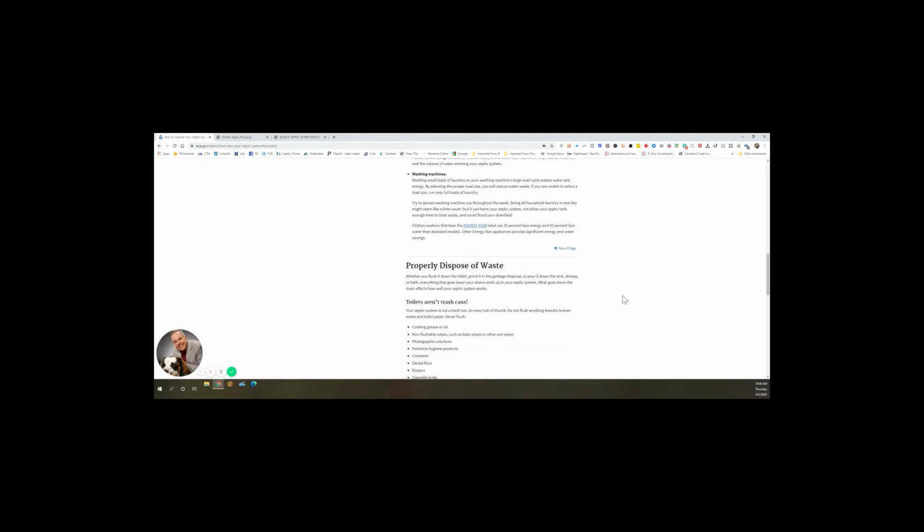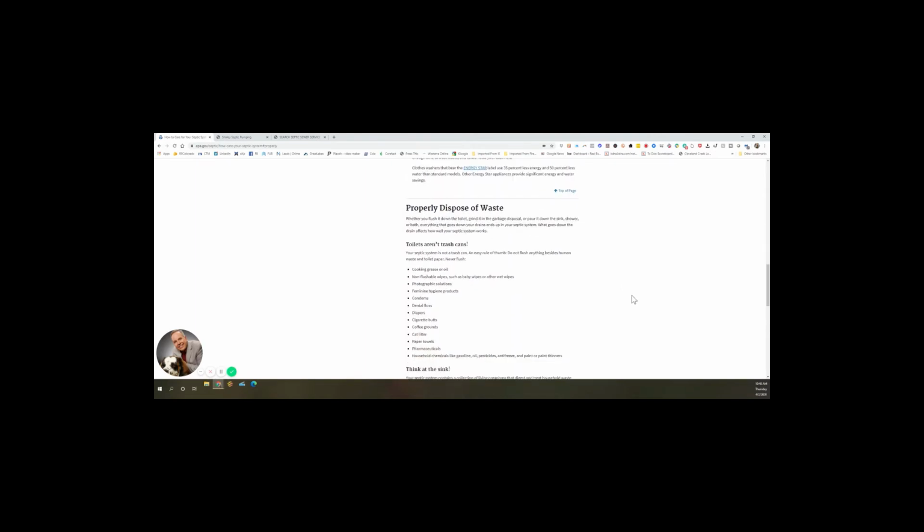Some recommendations: a high efficiency toilet, faucets with aerators, high efficiency shower heads, and washing machines. If you've got an older washing machine, don't run a small load and put it on the large load cycle. Sometimes we just kind of set it and forget it, right? The newer washing machines do automatically adjust for the size of the load, so that's kind of cool.